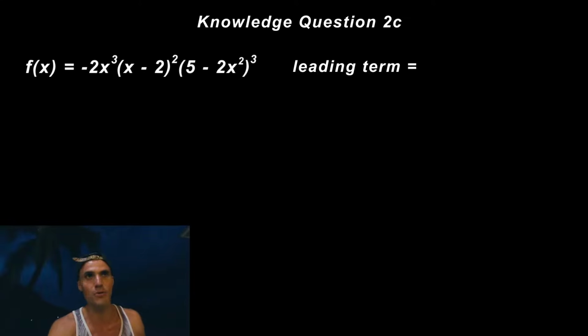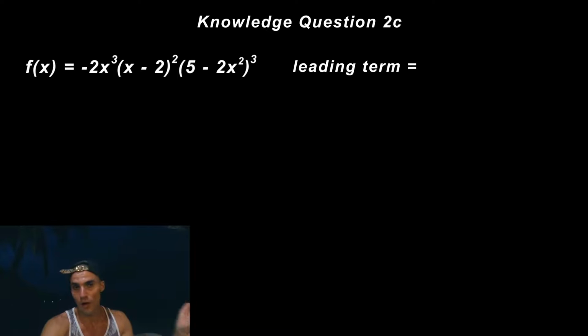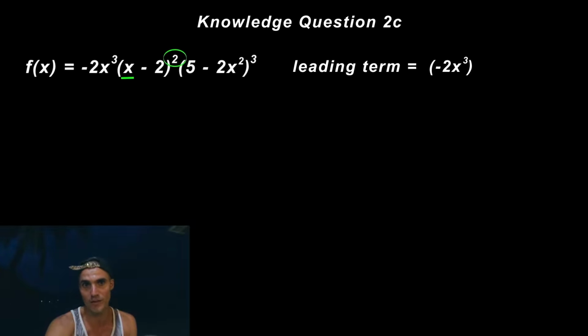You don't want to do the full expansion process because that would take you forever. You just want to get the leading term. And so to get the overall leading term, what we have to do is take the leading term from all of the factors and basically combine them, basically multiply them. So notice that the front expression, negative 2x cubed, we would include that when we are finding the leading term. Now in the next factor, x minus 2, the leading term is just 1x. And then that is gonna go to the power 2. Notice that that factor has an order of 2.